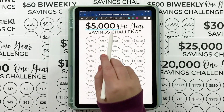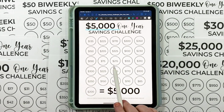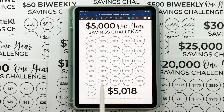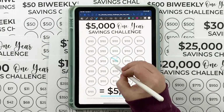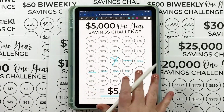So we have a $5,000 one where the amounts are a little bit more. So it's 150, 190. You got some 215, 325, 75, lots of random numbers. And then that equals 5,000 exactly if you follow it for every biweekly paycheck of the year. Then you would also have the option of doing 193 for a total of 5,018 for the year. And of course you can color this in, you can cross it out, you could just mark it through. It really doesn't matter. This is just a visual tracker.